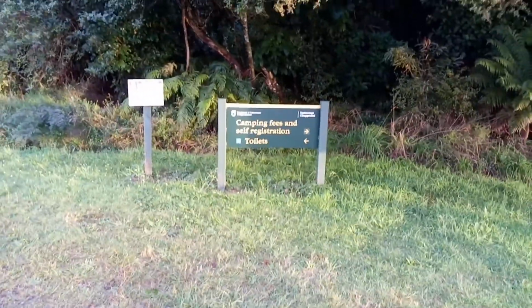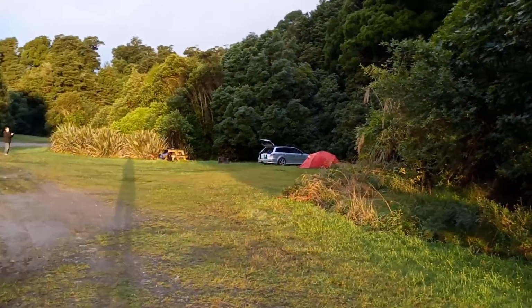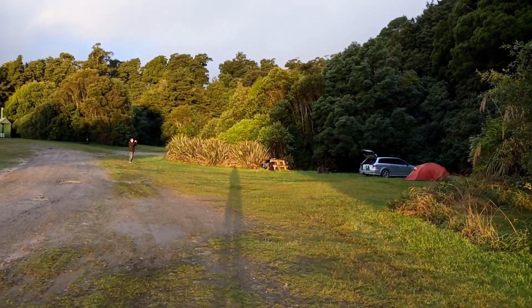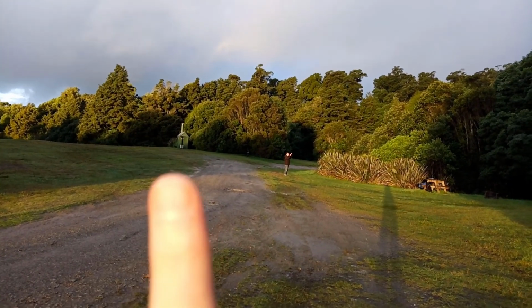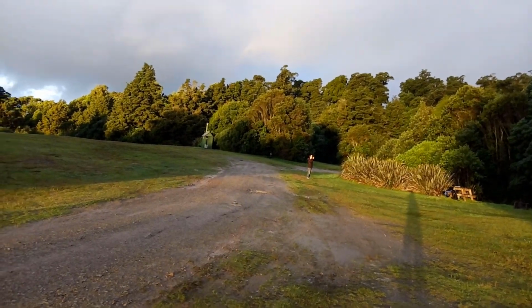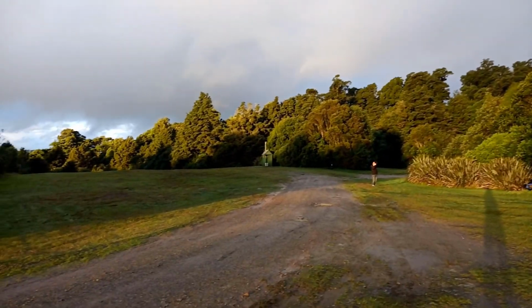Hey people, so we're at the Ngāherenga campground. It's a DOC site. There's heaps of bird call. There's our tent and our vehicle. Ben's over there. MJ's trying to take photos. And that thing there, that's the long drop. Pretty sure I can hear a kaka screeching away. It's a beautiful little spot.